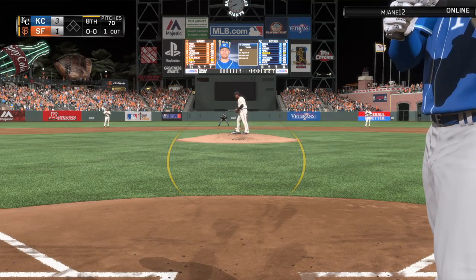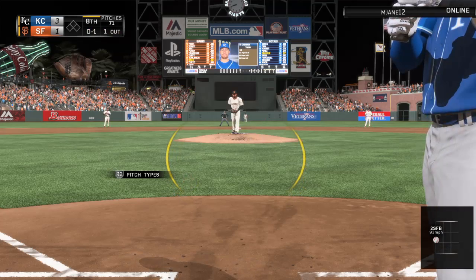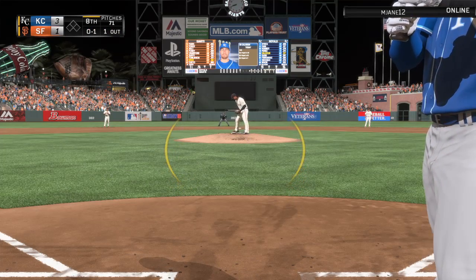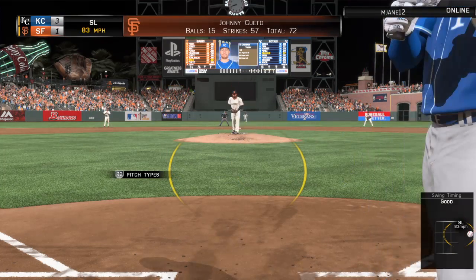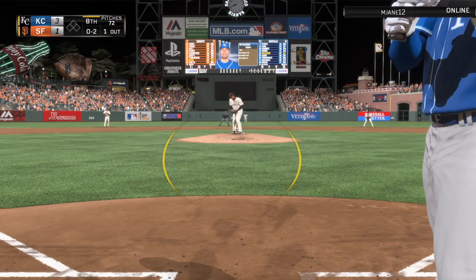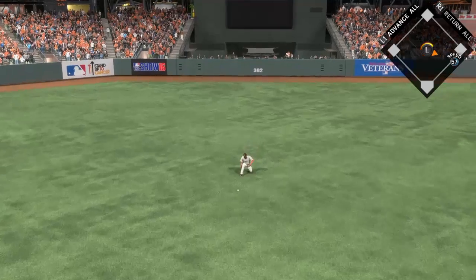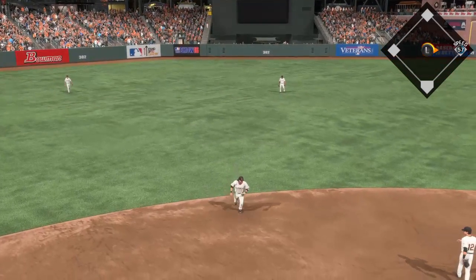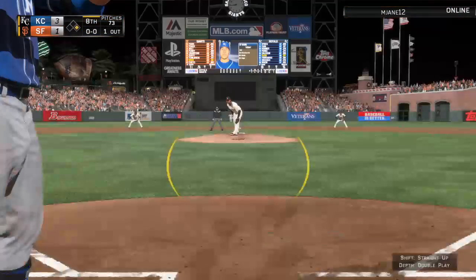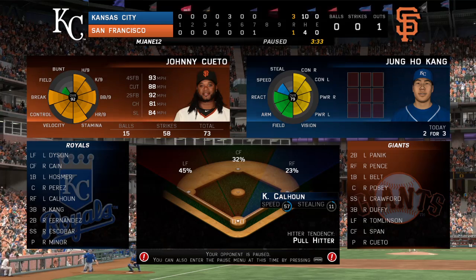Cueto sets his sights. Here comes the first pitch. And he'll take strike 1 on the fastball, registering at 93 that time. Yeah, he's still got that good movement on the two-seamer. He's been throwing it well all night long. And he looked like a caveman swinging a club on that one. It's 0-2 now. Drilled right back up the middle and into center field as he's aboard with a 1-out single. Jung Ho Gong ready for another at-bat now. He's 2 for 3 so far.